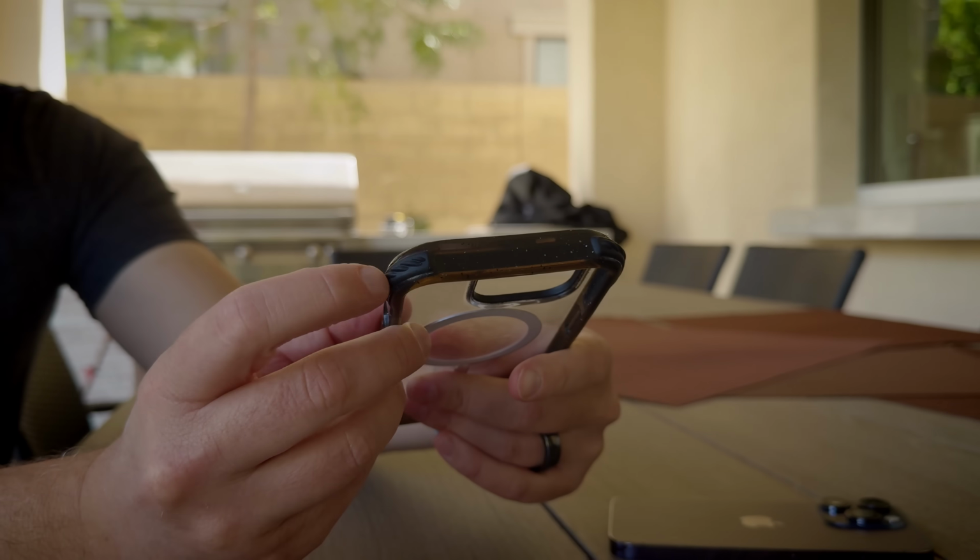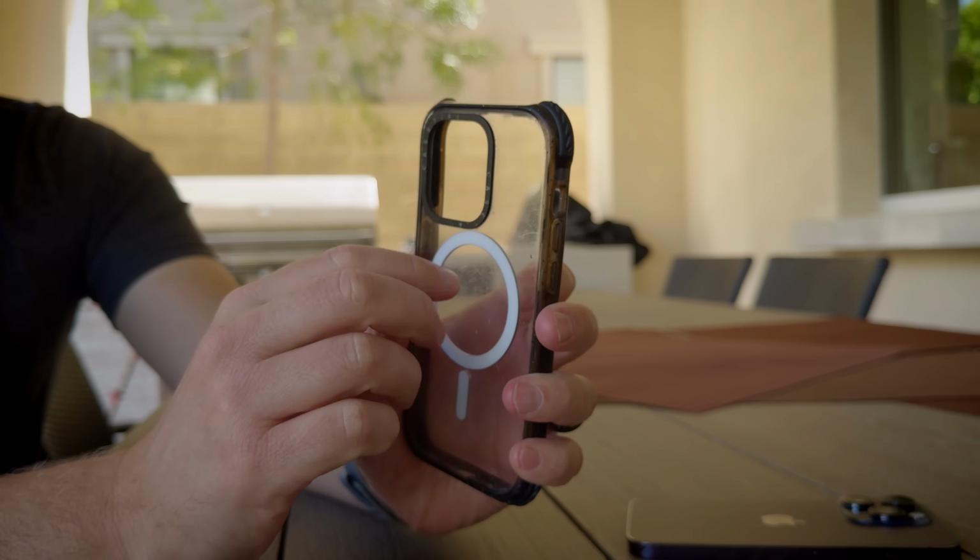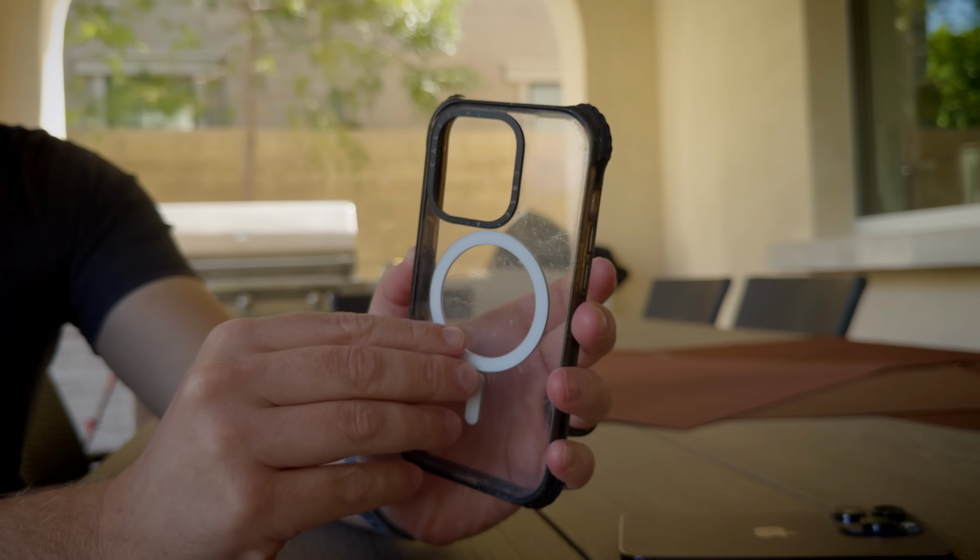And just to show it's nothing like staged, you can see what this case looks like on the outside. I mean, it's been used and loved. It's done its job. It has. It's done its job really well. I've witnessed it many times.